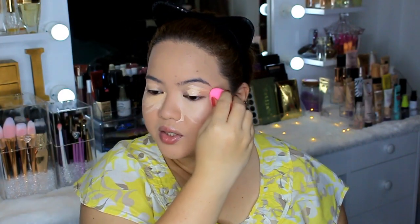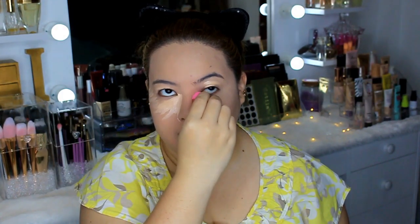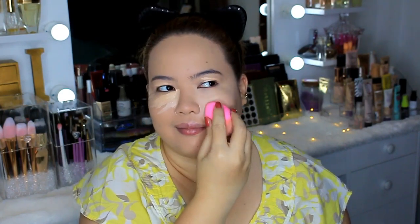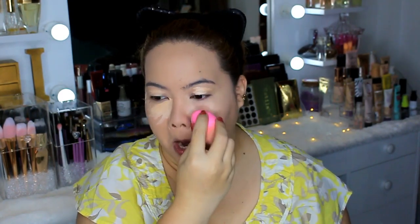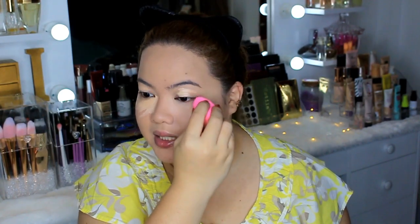This just feels so therapeutic to me, as in yung paglalagay ko ng foundation and concealer. Ay, para akong nasa spa. Parang nakikita ko yung nagtatransform yung aking skin. Napaka-therapeutic. Yung ibang tao, they love doing their brows. Me, I hate doing my brows. But I love doing my foundation and concealer as in.